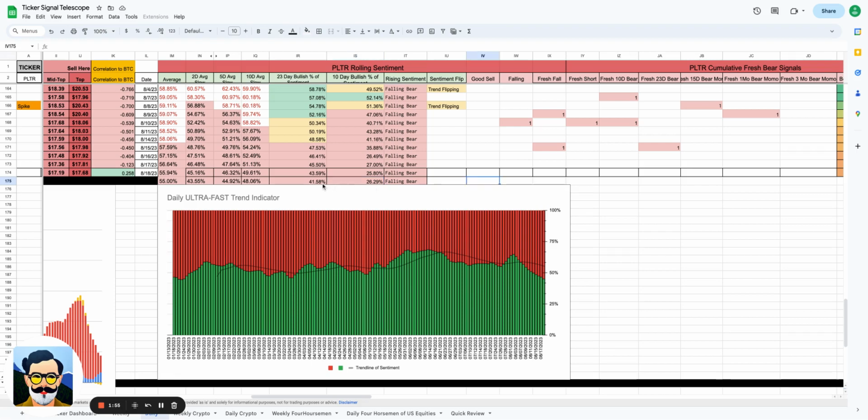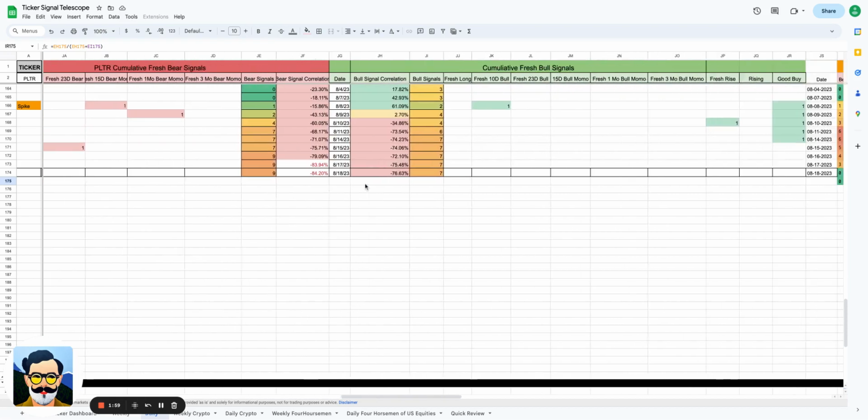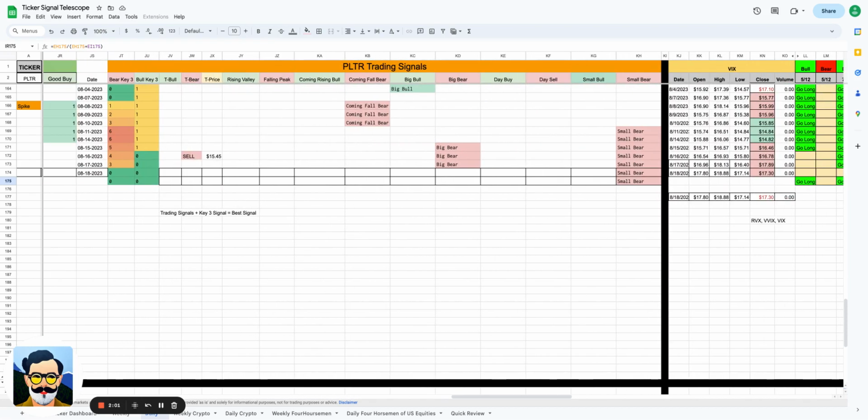The type of move that we're expecting, though, could be much higher from here, because we're still holding the major gains that we've had in Palantir from the under 10 level. We're still well above that. We're nearly 50% up from that point, 44% if you want to be exact. But the way that the thing is looking and trading right now, we're losing our bearish key 3. We haven't gained any bullish key 3.